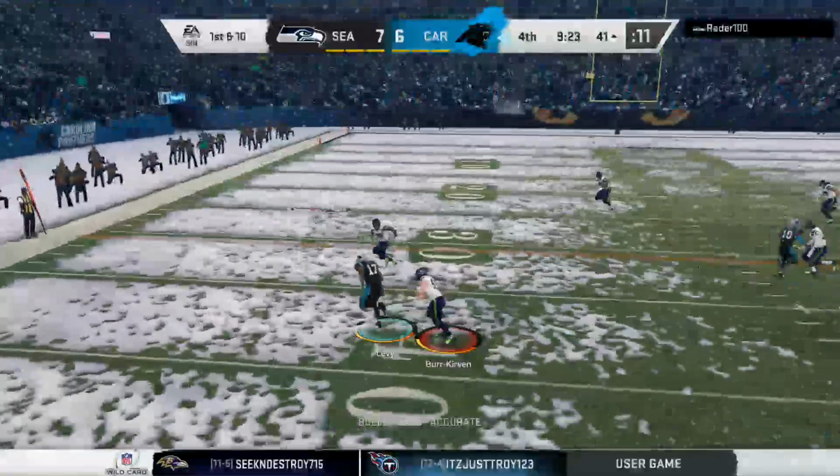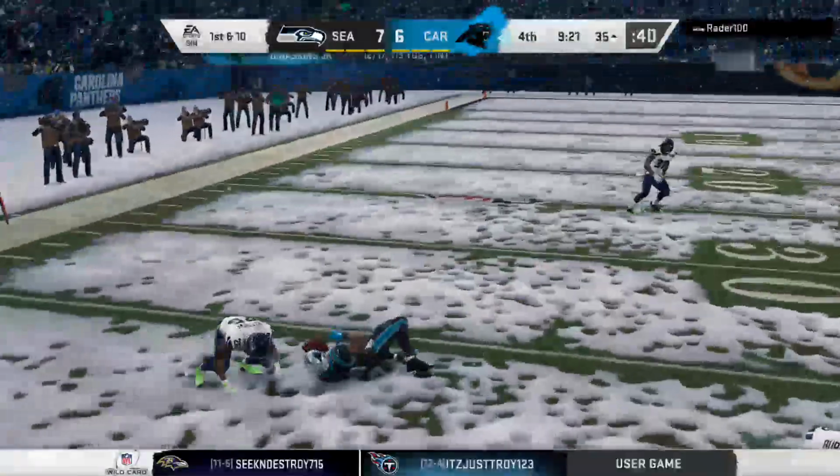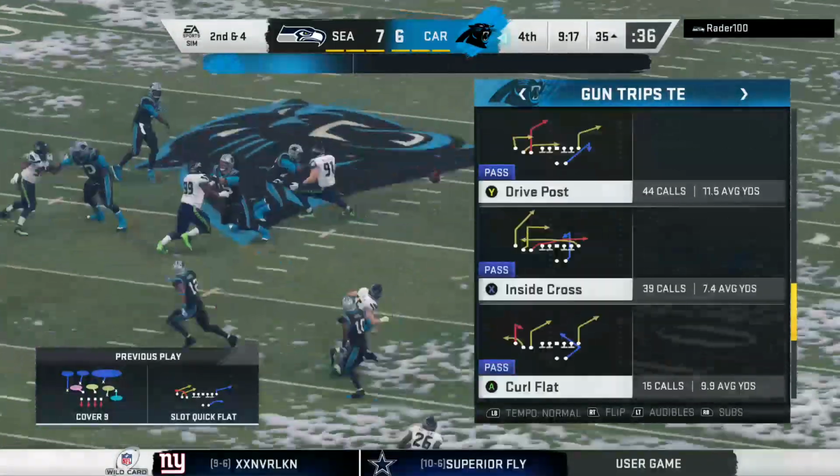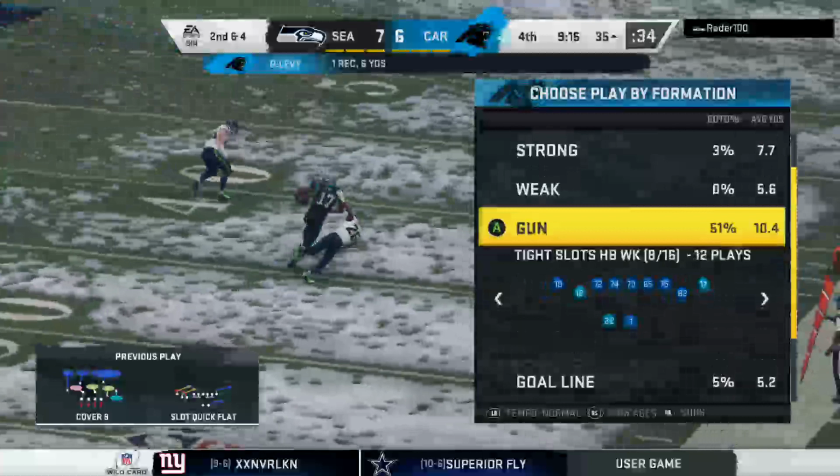On 1st down, it's Haskins. Quick hitter here, it's complete. And he'll go down here at the 35-yard line. A gain of 6 there on 1st.